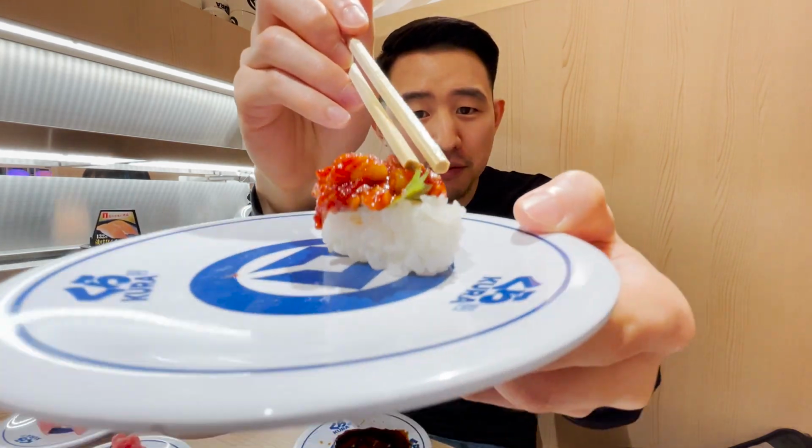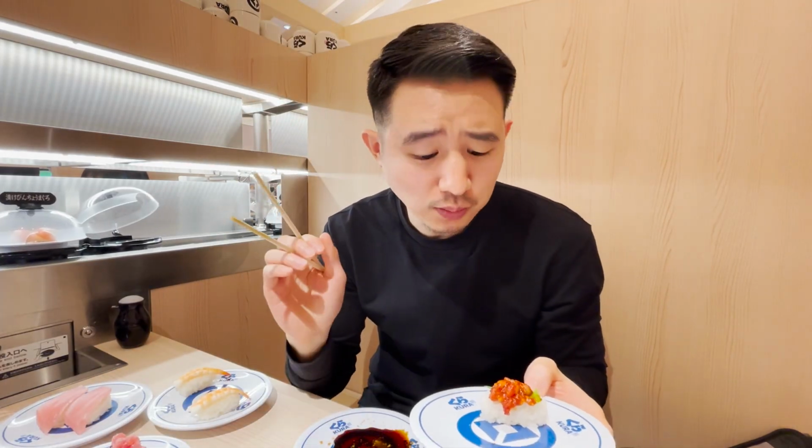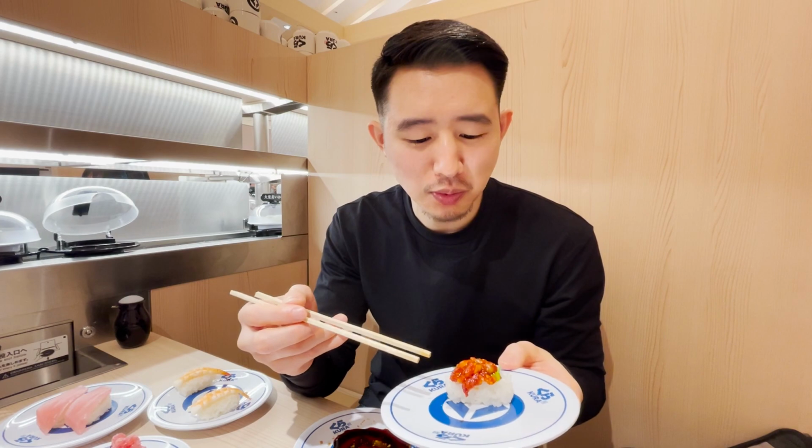Immediately, you can taste that spiciness. Very crunchy. I don't know if that mic is picking up my crunchiness, but the crunchiness. You can really taste that shiso leaf. The texture is quite unusual. Not bad. Worth a try. Try something new every day.